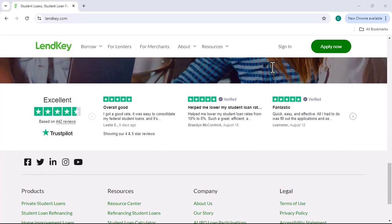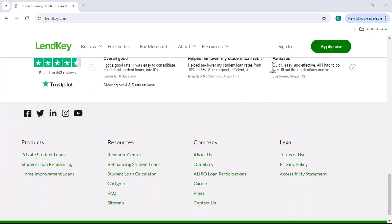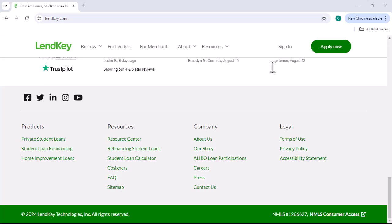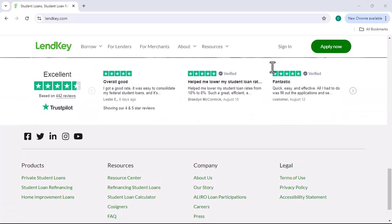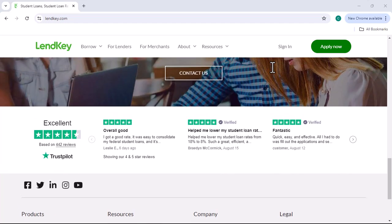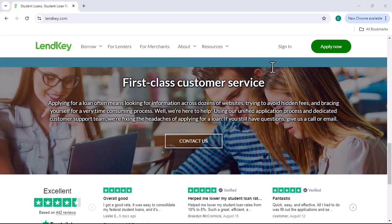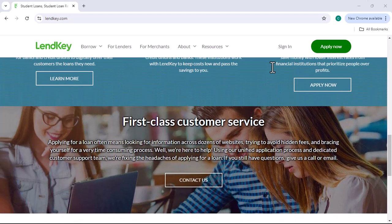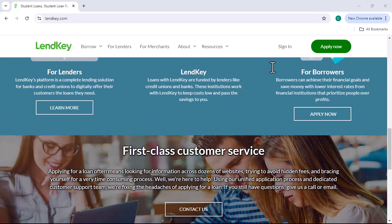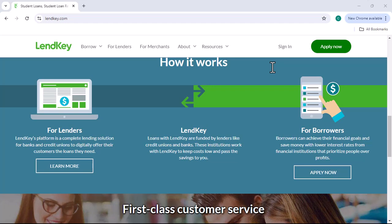So, what specific types of student loans can you find on the LendKey platform? While the exact offerings might fluctuate slightly based on their partner lenders, you can generally expect to find options for both undergraduate and graduate students, as well as student loan refinancing. Let's break each of these down. Undergraduate student loans. These loans are designed to help students finance their bachelor's degrees or associate degrees.